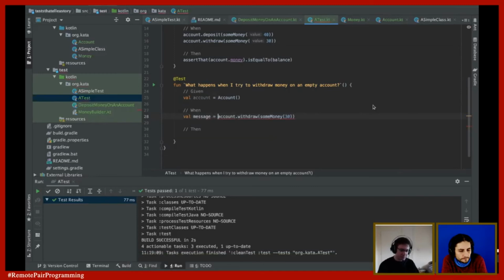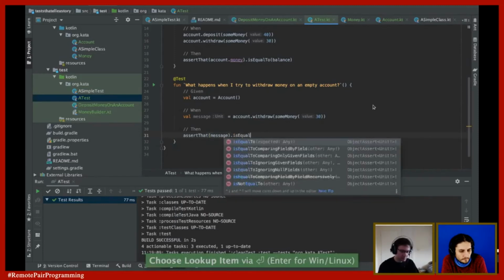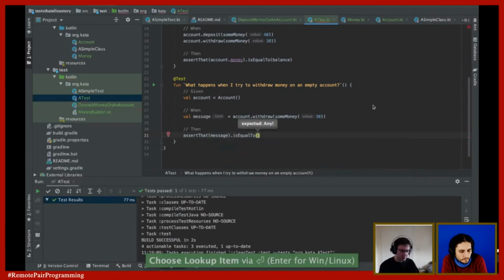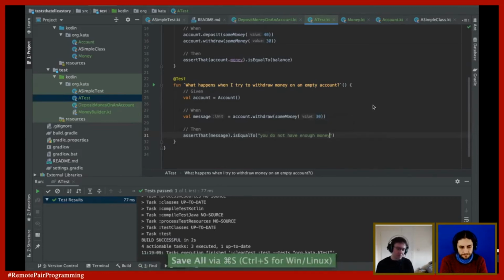So what you're telling me is that you would like something like, I don't know, I'm going to write this even if it's not what we want. Yeah, it's just a message. It needs to be kind of explicit, but that's all. Yep. Okay. Let's make this pass and then talk about how we can change this. Yeah, sure.